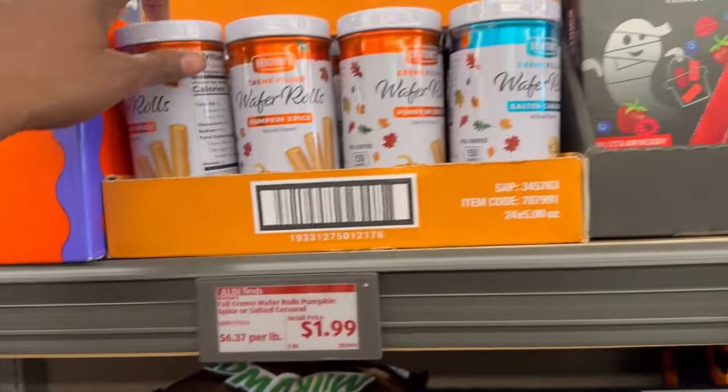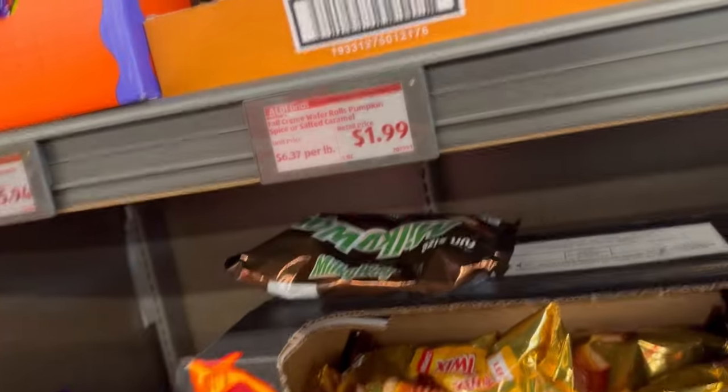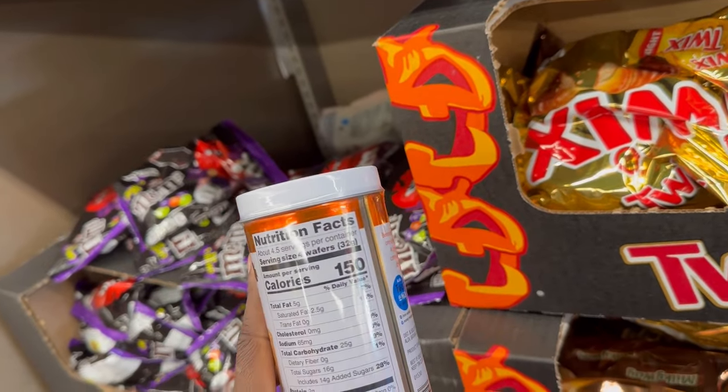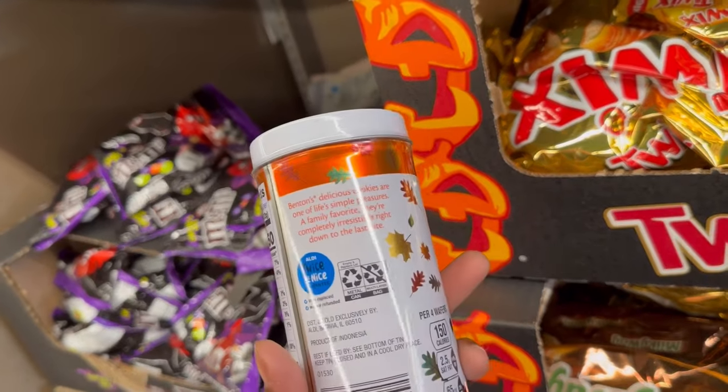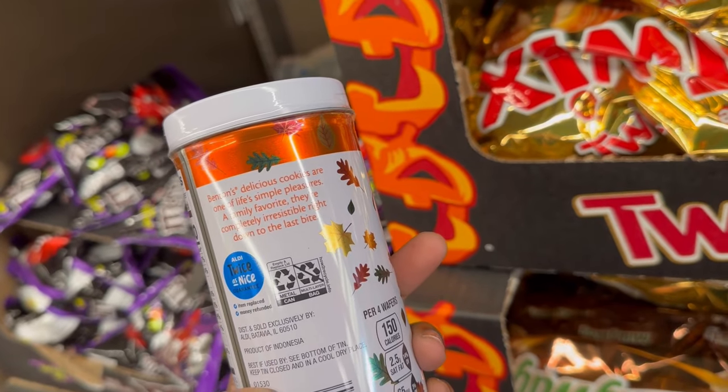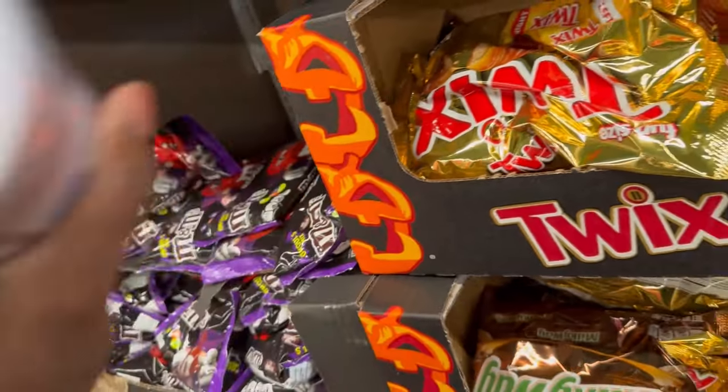$3.99. I used to love these. These are so good, these little sticks. They're $1.99. They've got pumpkin spice. Product of Indonesia. Let's give it a try.